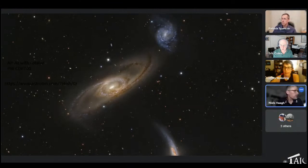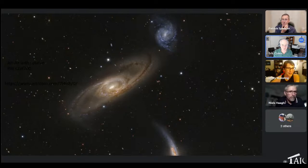Yes. Yeah, it is. I don't know if you can read there's an Astrobin link here. It looks like a gorgeous picture, by the way. Yeah, Southern Hemisphere. Nice to have a big telescope. It's from a remote telescope in Chile.